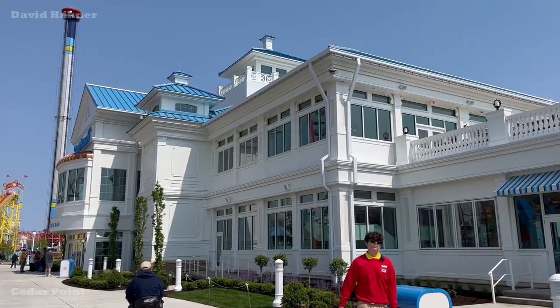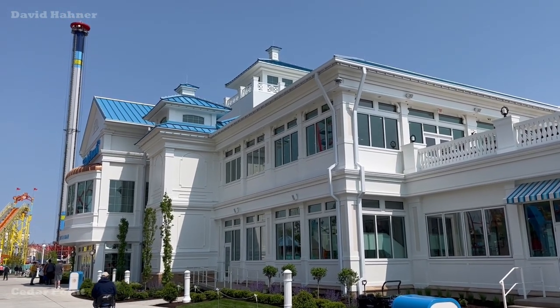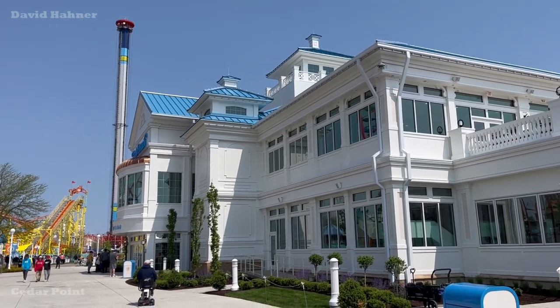Come out here on the patio of the all new Grand Pavilion, and they did a fabulous job with this. It looks like it's always been here. In fact, it kind of resembles the architecture of the Hotel Breakers. And inside they have full platters downstairs, and then upstairs they have a snack bar and a full service bar.